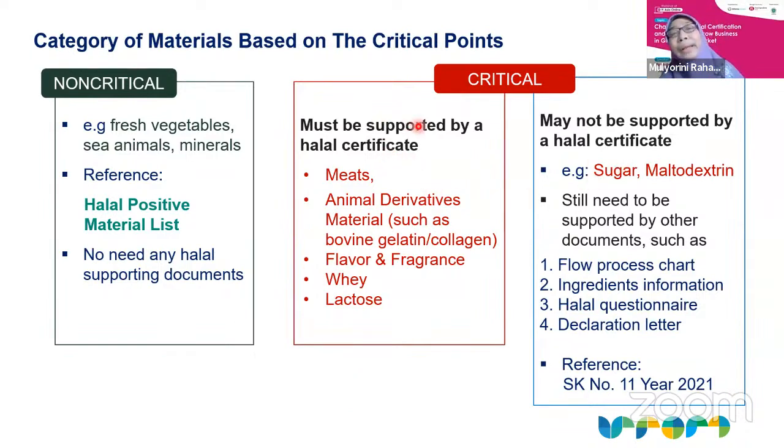First is material that must be supported by a halal certificate, such as meats, and then animal derivative materials such as bovine gelatin and collagen, meaning animal here is an animal that must be slaughtered, not fish, and then flavor and fragrance, whey and lactose. So it is compulsory to have a halal certificate.